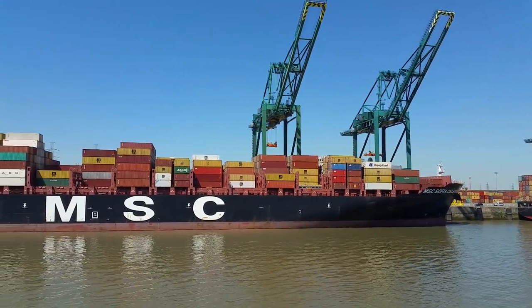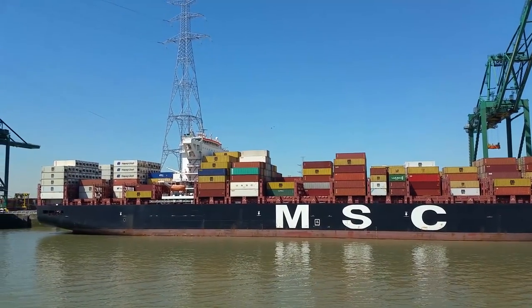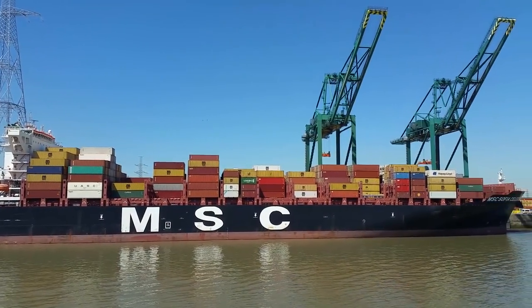Sea container ships. That's Mediterranean Shipping Company.